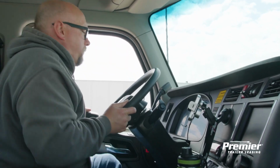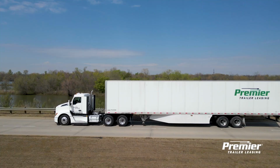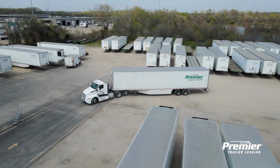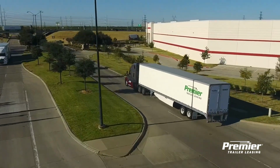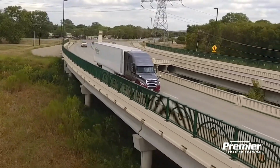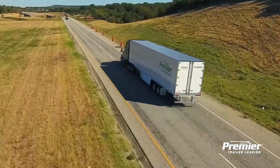So, which one is right for you? Consider the nature of your cargo and the routes you frequently travel. Air ride suspensions are well suited for fragile or delicate loads, where a smoother ride is crucial. Trailers equipped with them give you lots of flexibility, and they excel both on highways and well-maintained roads.